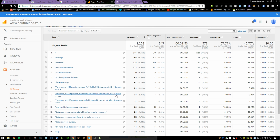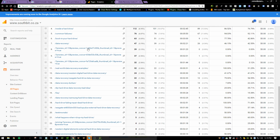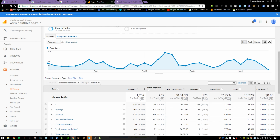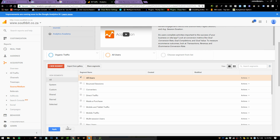So also we got contacts, a 65% bounce rate, not too bad. Inside a hard drive has 86% bounce rate, which probably is because people are just going in, reading, and then leaving. So data recovery also. I think the pricing page is really one of the biggest pages that we'd want to look at. If we go to acquisition, all traffic, and source medium, and then we go into all users instead of organic.